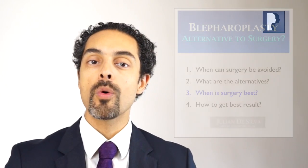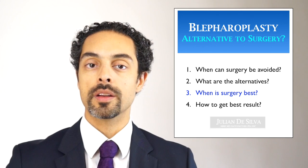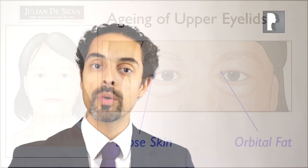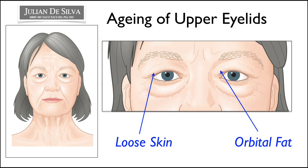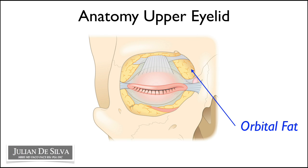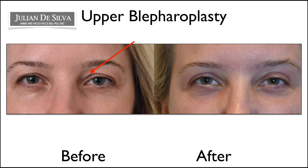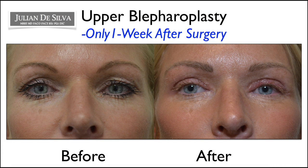When is a surgical blepharoplasty more indicated? Well, this is going to be more when you have other changes associated with the upper eyelid, and this may be because there's more loose skin in the upper eyelid. This may be because there's a little bulge of fat and fullness that's coming forward, and all of us will have some of these changes with natural aging, but once they're present, there's no way that that fat can be reshaped and sculpted without having upper blepharoplasty. There are no non-surgical treatments that are really going to improve that. Other indications may be your skin type and your ethnicity, because there's certain ethnicities that are not going to be suitable for the skin tightening associated with the non-surgical treatments.